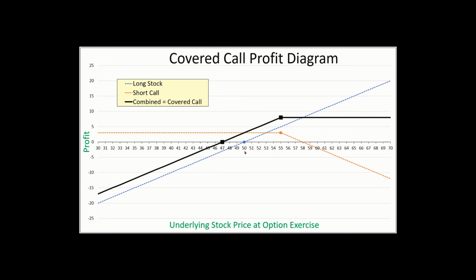All right? But from $50 to $58, that's a 16% move. Right? That's a pretty damn good move here. And anytime you're below that 16% move, you're better off. In this example, you're better off with the covered call. In fact, you're better off all the way down here to 47.